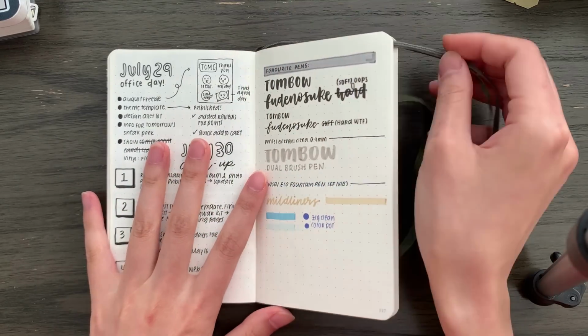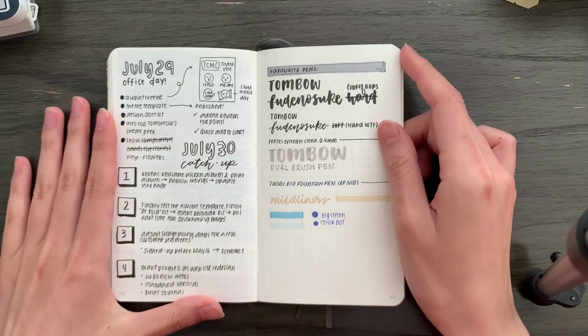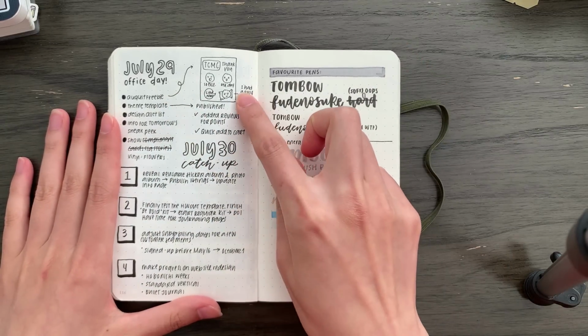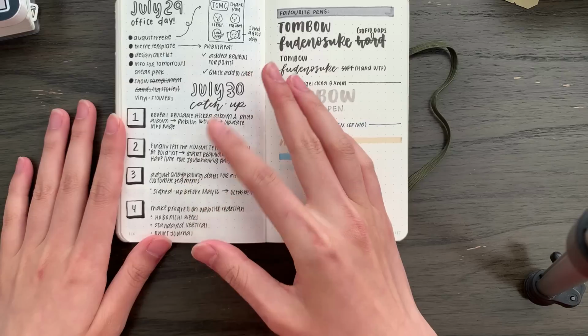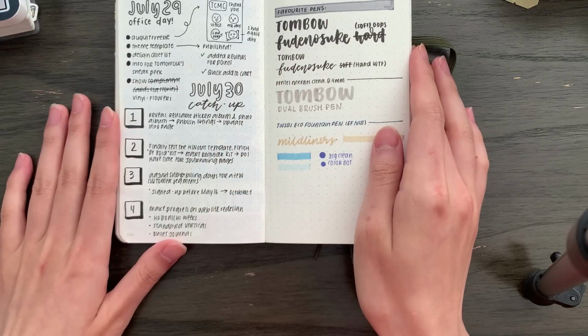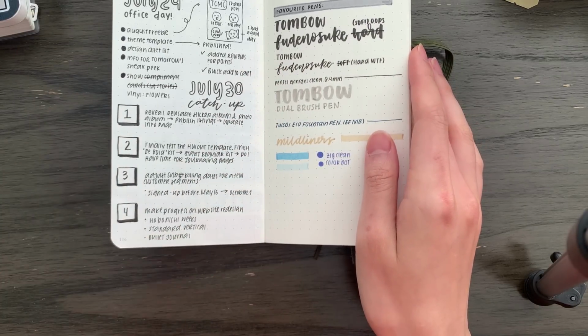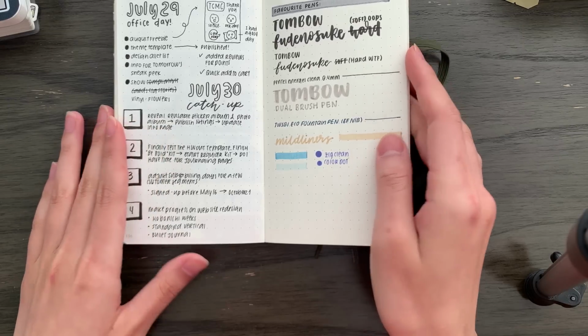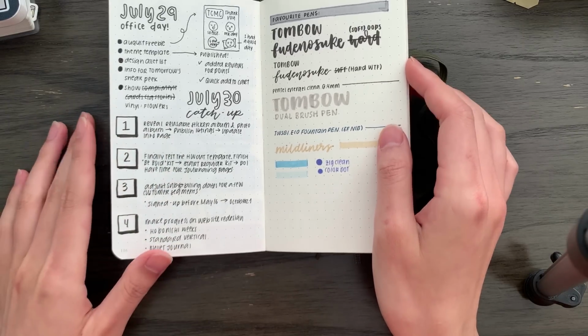Okay, and then this is the last page that I did for July 29th and July 30th. I was doodling some ideas for the August freebie. These were just some things that I wanted to catch up on yesterday. Sundays are typically my catch-up days, as I'm sure it is for a lot of people. So those were my main priorities.